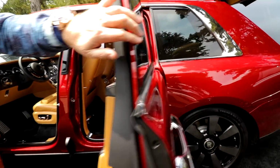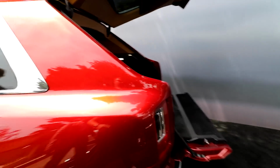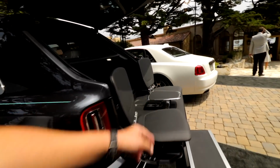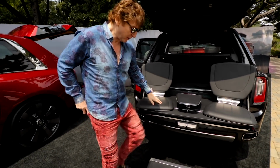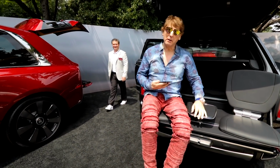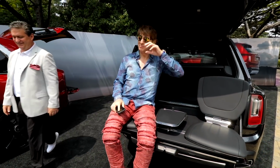Beautiful, beautiful car. Wood and everything. I love these seats in the back. Oh, this one doesn't have it. I love these seats. Yeah, the little picnic seats, little picnic set. It's very pompous. Allow me to demonstrate. So there we go. Care for some Grey Poupon? Ah. Don't mind if I do, sir.